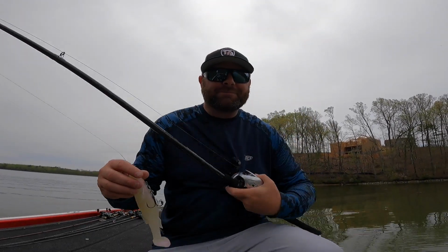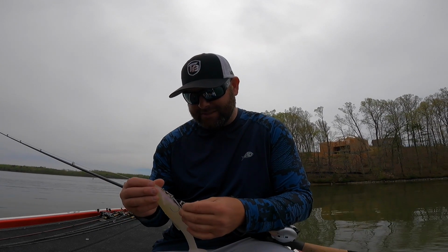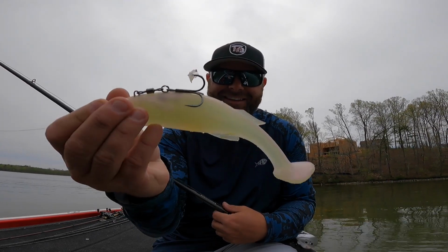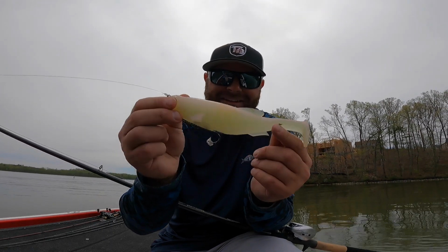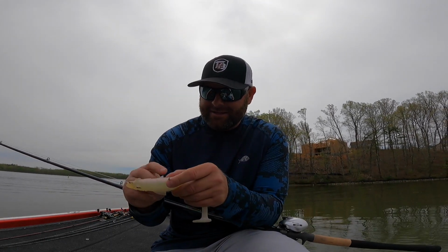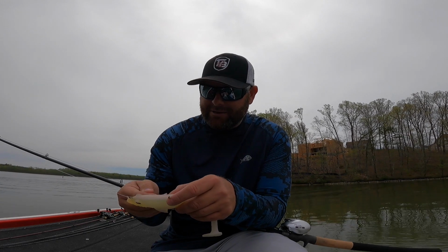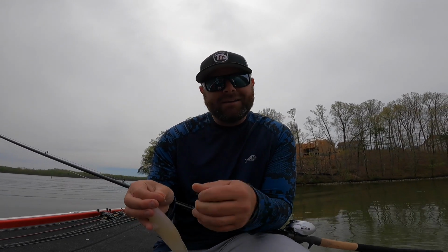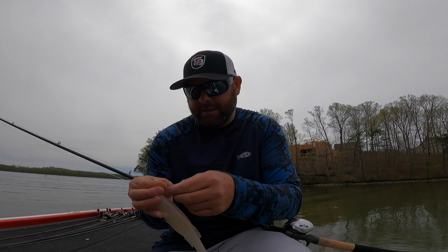Something. All right, guys. So, just got cracked, swung and missed. The size of the scale on the 8-inch Magdraft. You know those bites you wonder, is that a bite? Is that bottom? Whatever.